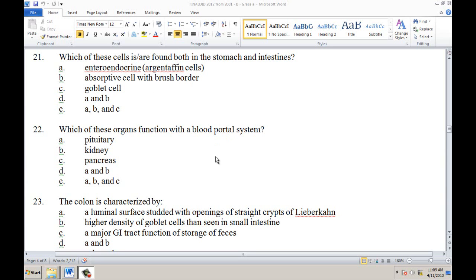Which of these organs functions with a blood portal system? Pituitary? Yes. Kidney, with the nephron? Yes. Pancreas, with the pancreatic acinar cells interacting with the islets of Langerhans? Yes. The answer is E.